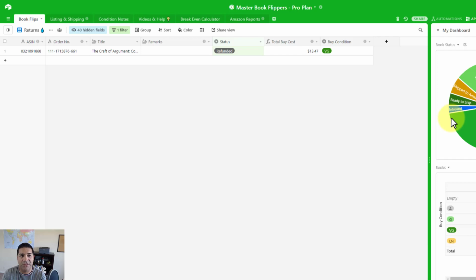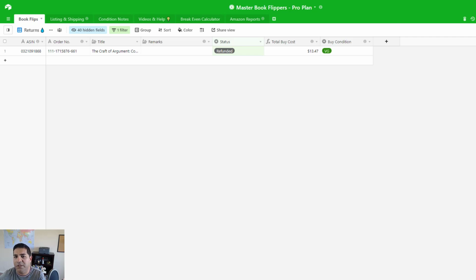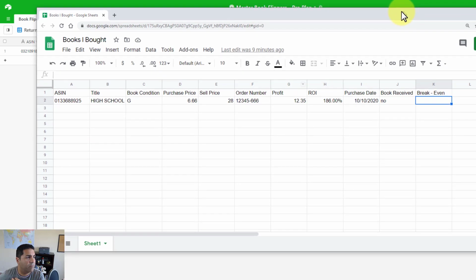The other thing with automations, we're not going to jump into automations on this at all, but at least know that one of the big parts of what book flippers who use prep centers do is this: the prep center will have something that looks very similar to this. Most of them will use Google Sheets, and you'll have to put in your information for every single book that you buy. It doesn't take that long, but you'll copy and paste it into theirs. That's just something you've got to do.